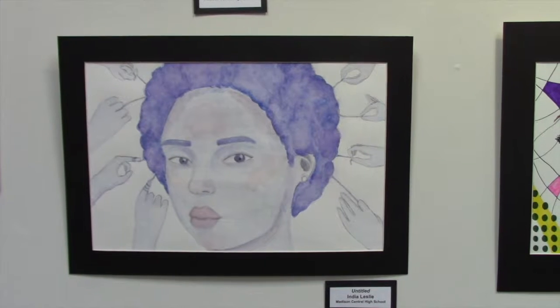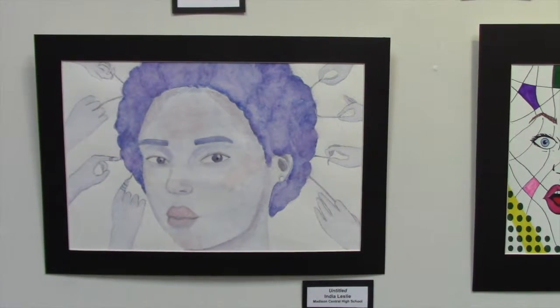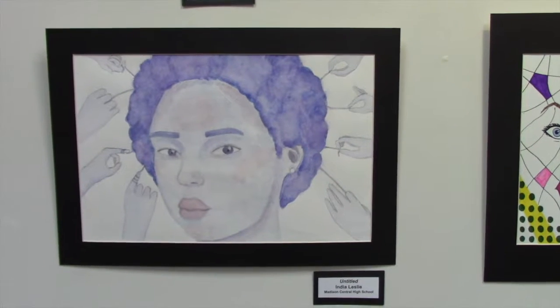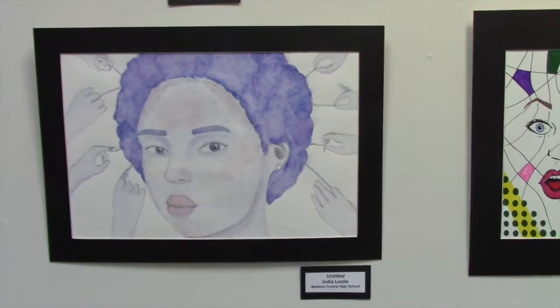Leslie submitted a self-portrait that she had made, and it's a watercolor, and she had talked about when she was making it that she's constantly fiddling with her hair and kind of pulling at her hair, and she wanted to show that in her image. And so we see the image here with the multiple hands all around kind of pulling at the strings of her hair, and that's kind of how it shows.